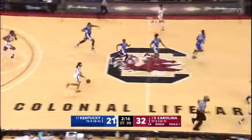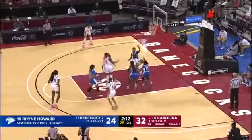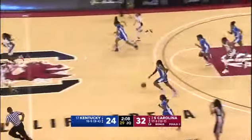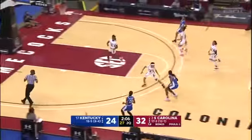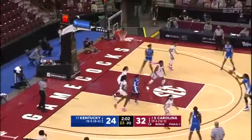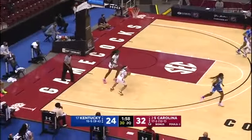Howard buries the 3. First points of the game for Ryan Howard. Grissett inside, can't finish. Rebound Howard. Does she get a little something cooking now? Howard gives it up to the corner. Patterson, the kick. Straight on 3, no.